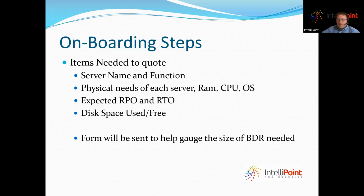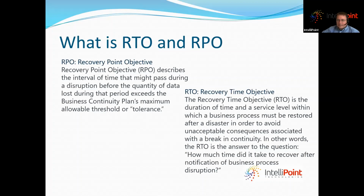So what's RTO and RPO, you might ask? Well, this is to gauge how fast we need to be, right? An RPO is your recovery point objective. That's basically the interval of time that might pass during a disruption before the quantity of data lost during that period exceeds the BCP maximum allowable threshold or tolerance. RTO is the duration of time and service level within which a business process must be restored after a disaster in order to avoid unacceptable consequences.